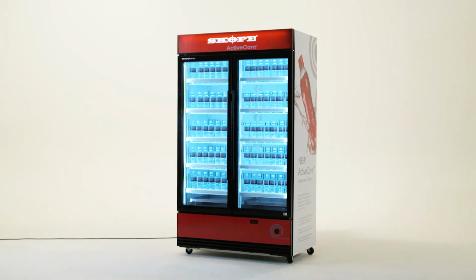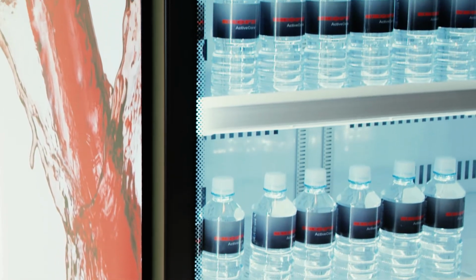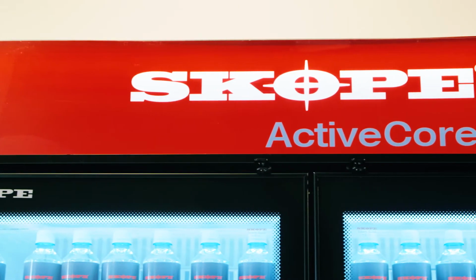For the customer who has a large fleet, it's a reduction of inventory. They have one unit that can do 1 and 2 door cabinets in top and bottom mount configuration. They've reduced spares, the components, just the number of components is greatly reduced.